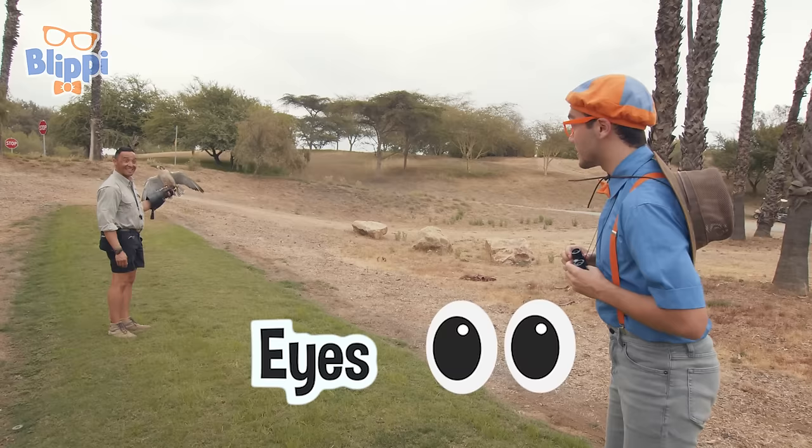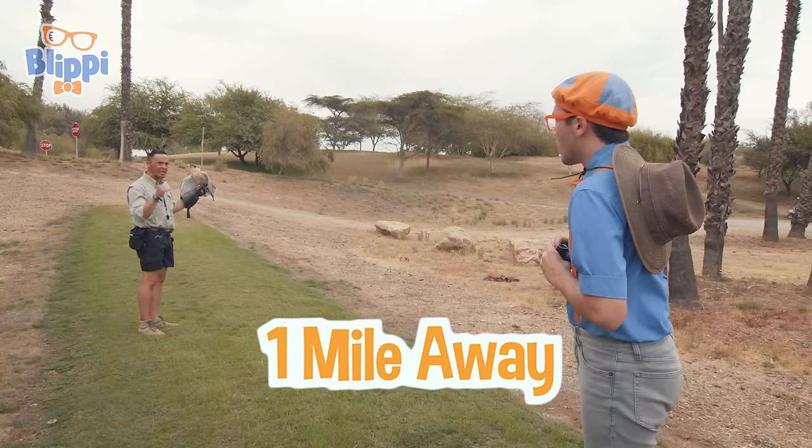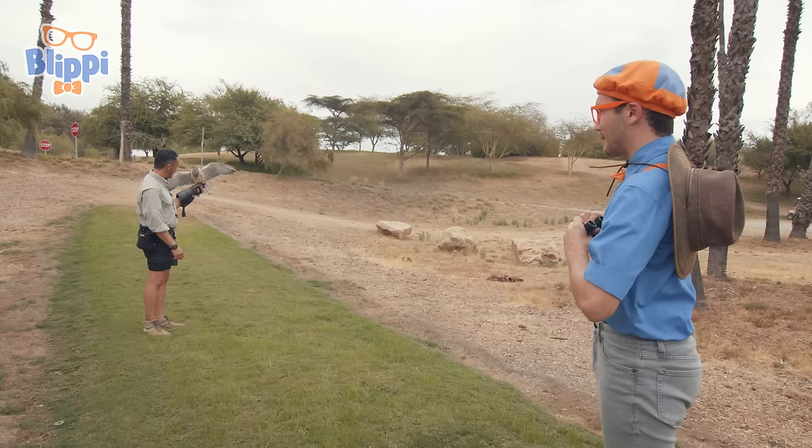Can he see really well? Oh, they see so well. He can see over a mile away, especially when you're flying in the air. That's a really good tool to have. Wow, that is one amazing bird.